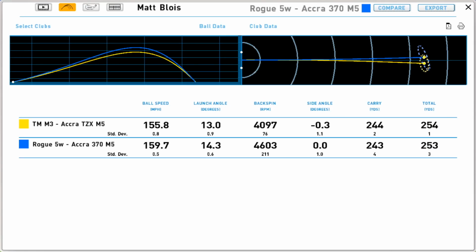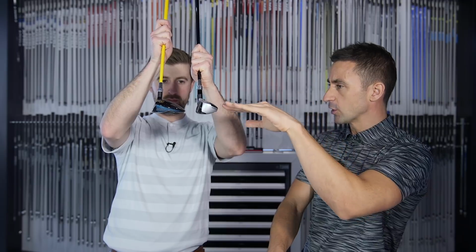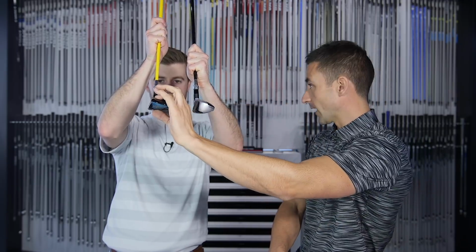Absolutely. The longer club is yielding more speed. The shorter club is yielding a slightly lower ball flight with less spin. Probably more of a variable ball flight with that one. This is somewhere in the middle where you can either hit it up or down. This just goes high. Totally. This is just to hit it higher if that's what you prefer. And that face height you can just see. It just looks like you're going to hit it higher.